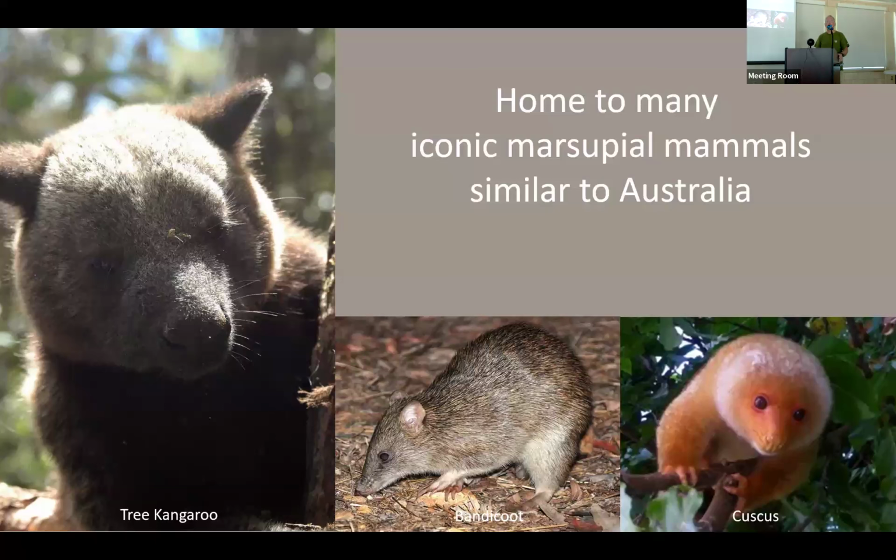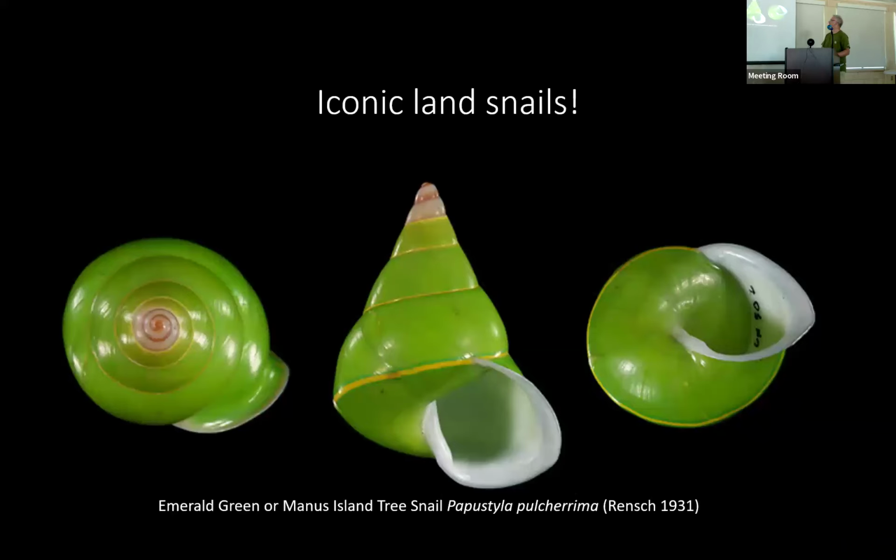Among the mammals, you get a lot of marsupials in Papua New Guinea, like tree kangaroos. Before I went to New Guinea, I didn't realize there were tree kangaroos, but this is one of the more common, larger mammals in Papua New Guinea. Bandicoots are common, another marsupial mammal, and so are cuscus, which are incredibly cute, fuzzy, not very delicious animals. And of course, there are iconic land snails. Everybody knows the Manus Island tree snail. It's not part of the main New Guinea island, but it's an island just offshore, and it's part of the country of Papua New Guinea, which occupies the eastern half of New Guinea and several island groups to the north and to the east. Most of what I'm going to tell you about today is snailing and land snails in Papua New Guinea, so the eastern half.